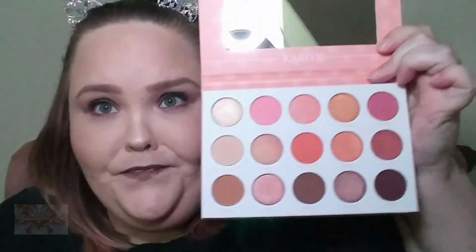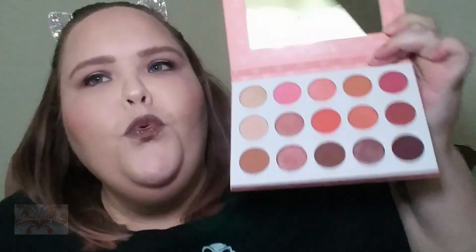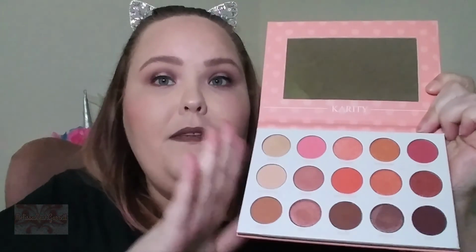Last 2 palettes I want to talk about are from Carity. The first one I want to talk about is the Just Peachy palette. If you are a peach lover, you love everything peach, this is your jam. This is so pretty, and it is so inexpensive. You have 15 shadows. You have 1, 2, 3, 4, 5 mattes and 10 shimmer metallic shades. Perfect ratio. It is a gorgeous palette. I highly recommend that you get this, especially if you're a peachy lover.